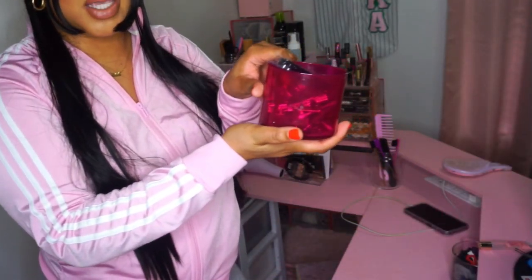So this is my cute little desk area where I film at. All of my pink things. I have my little cup holder where I keep my water at. Gotta stay hydrated, girly. Ooh. Pink hair clips. A few other little pink things.